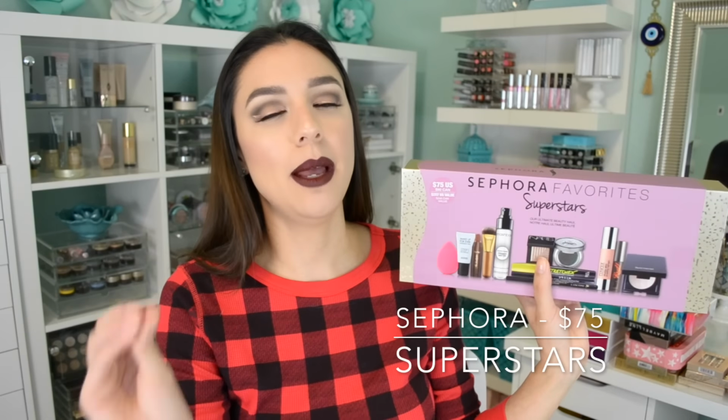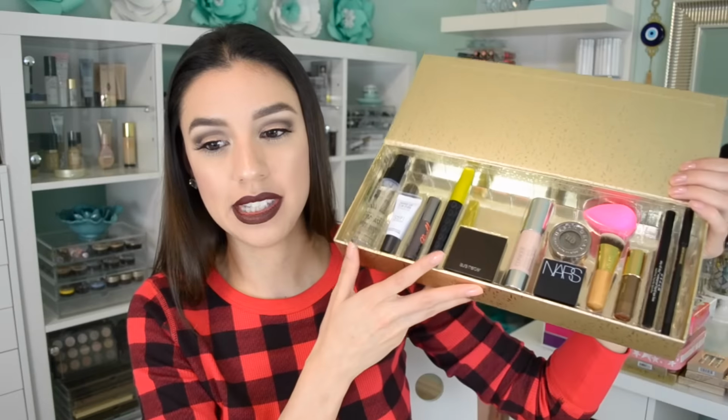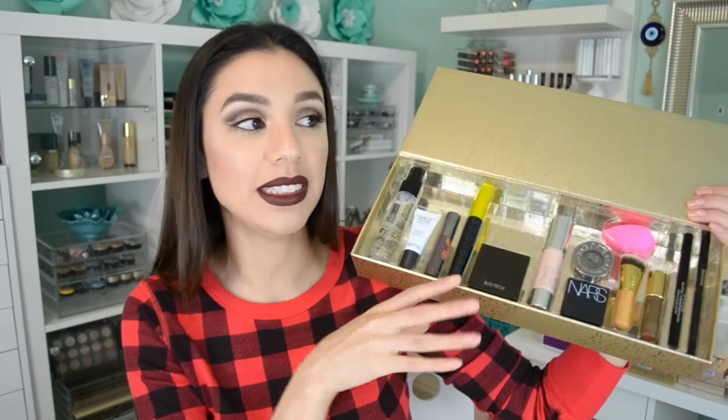And the last holiday gift guide recommendation is going to be the Sephora Favorites Superstars. This is a $75 kit that is going to blow the socks off any beauty lover because it has really awesome products. I'm personally a fan of several of these products in here already, and having them all come together in just one box set is really exciting. So the sleeve comes open like that. It comes in a beautiful speckled gold box that is totally reusable, and you have all of these products in here. I'm gonna tell you, some of these products in here are kind of poop, but a lot of them are absolutely perfection, and those make up for the cost of the $75. So you're gonna come out on top anyway.